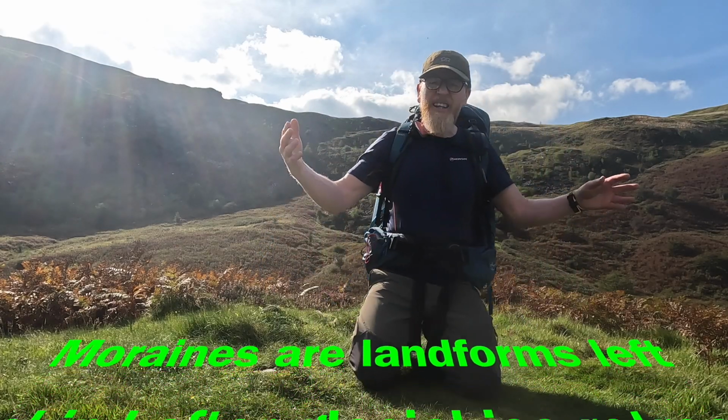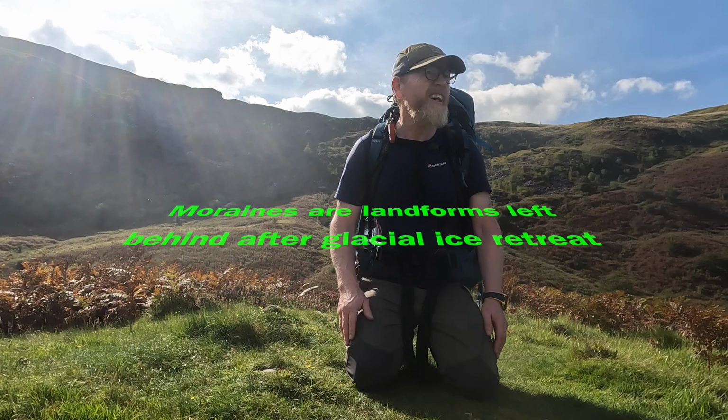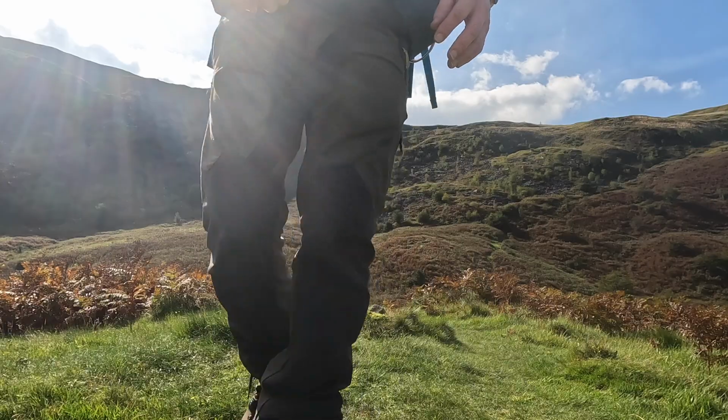So this is the moraine. I'm at the top of the moraine. You'll see it on the map. It's marked at 464 meters. And Frynych is over that way, to the west. And I just thought I'd let you see it.